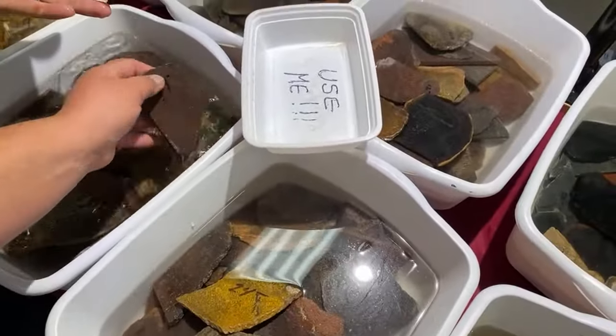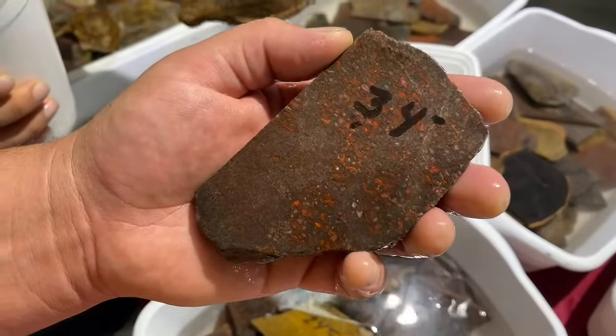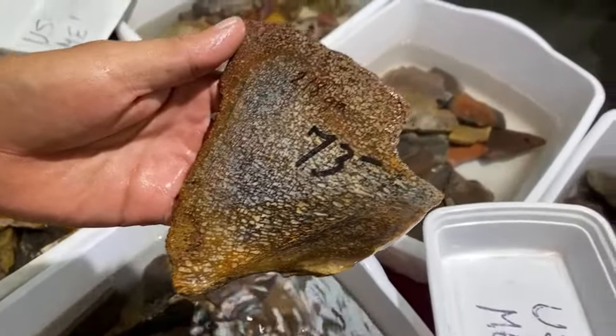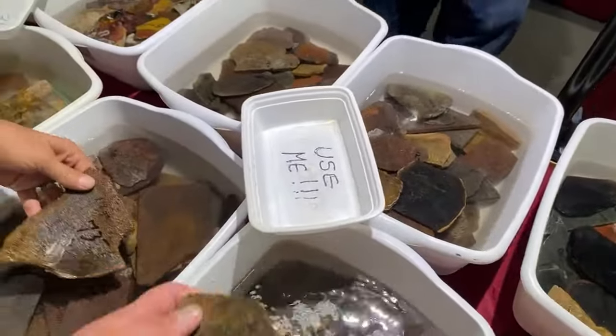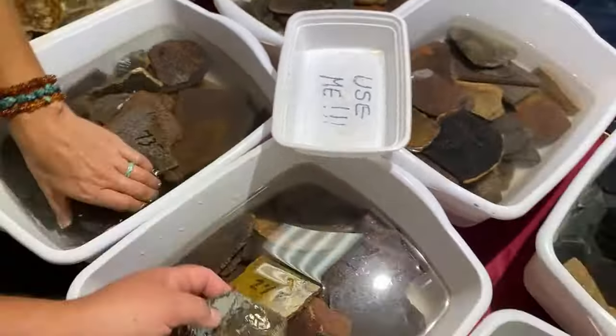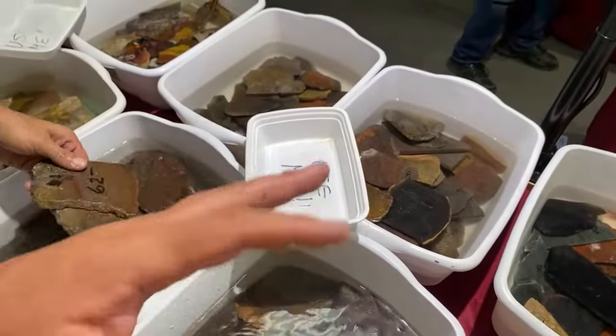Everybody rocks. That is a great one, isn't it? The cells are awesome. This one is like super agatized, but that one's just such a stunning pattern. But I love the yellow. I think most people are after purples and blues and stuff, but the yellows are my bag.